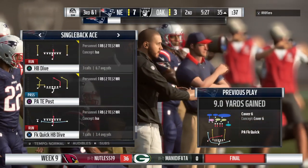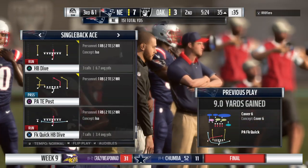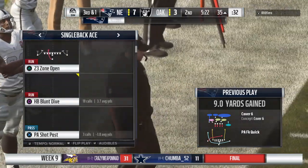And he'll go down here at the 35-yard line. And they'll get 9 there as that sets him up better for third down.